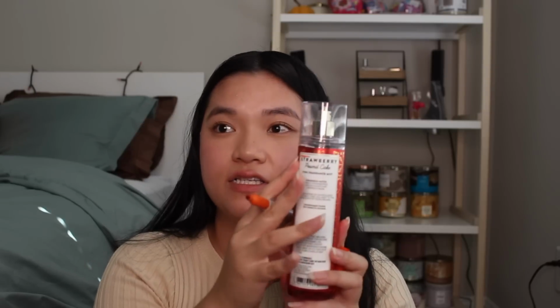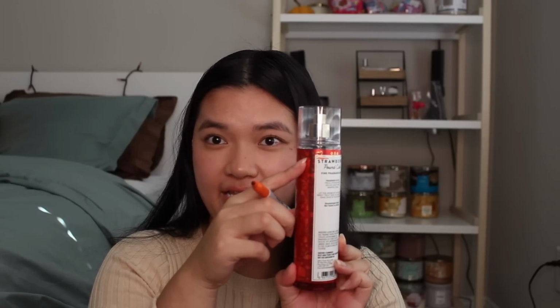This is Strawberry Pound Cake. This is so strong, you guys. I wore this the other day and it's potent, literally potent. Why is the wraparound packaging so thick? From my assumption, the line is right at the top of the Strawberry Pound Cake. I have Candied Violet Sorbet and the fragrance mist in the project as well, alongside its body cream. The line is right up here.